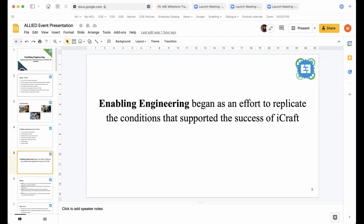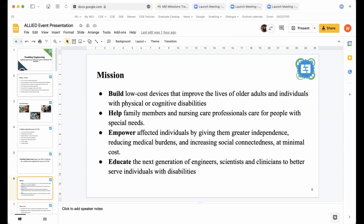So Enabling Engineering kind of was born out of this. It began as an effort to replicate the conditions that supported the success of iCraft. Because in most university projects, these conditions aren't all there. There might be 1 or 2, but maybe not all of them. Okay. So our mission has become to build low-cost devices that improve the lives of older adults and individuals with physical or cognitive differences.